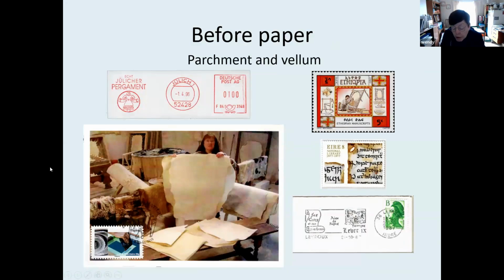Parchment was used in Africa, the Middle East, and Europe. The term parchment is just a general term for an animal skin which has been prepared for writing, usually calf, goat, or sheepskin. It derives from the place named Pergamon, which is a place in Turkey, now called Bergama, where it was reputed to have been first developed in the 2nd century BCE. And the term vellum specifically refers to calfskin, which is a particularly fine form of writing material.